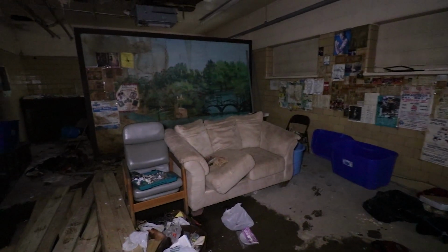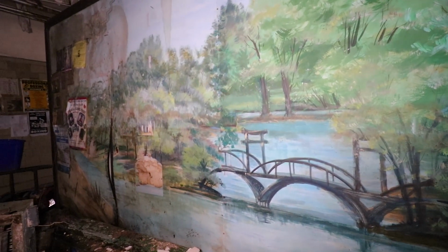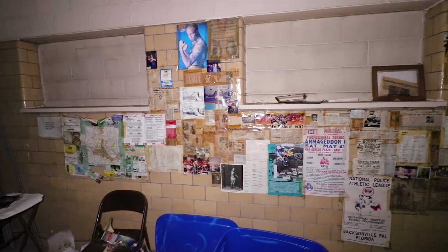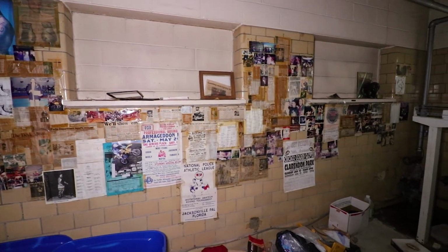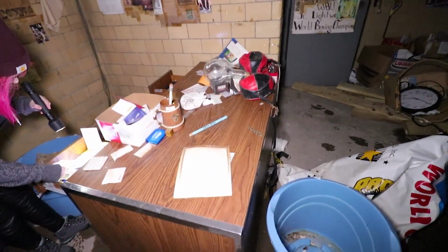This looks like an office. Wow, look at that mural on the wall. That is cool. Many more clippings and cutouts. This looks like the head honcho's desk, whoever that was.